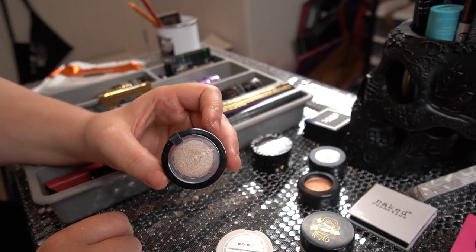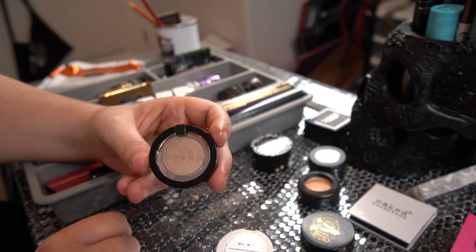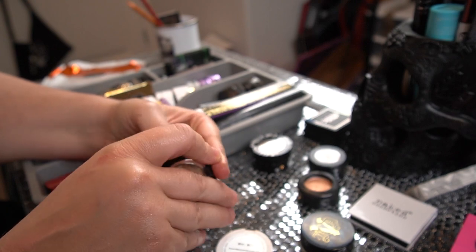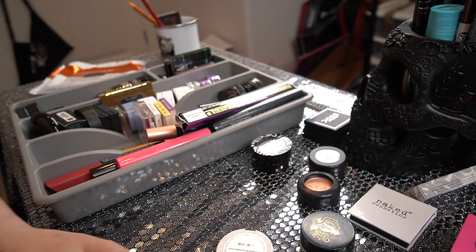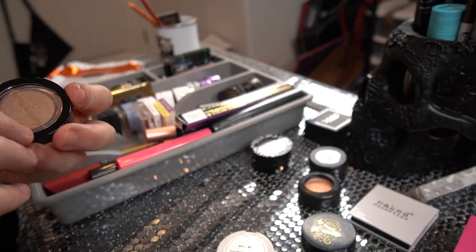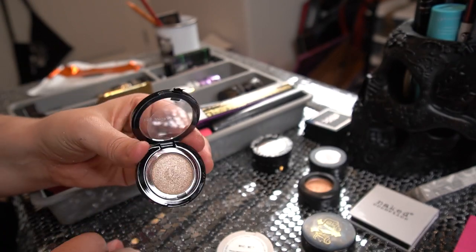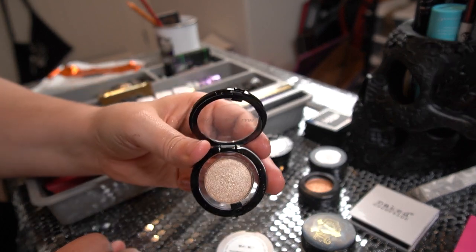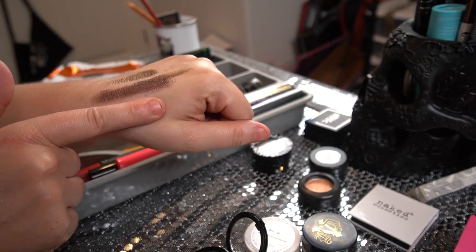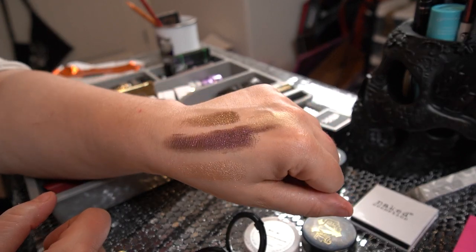And this is a single Pat McGrath shadow in the shade Celestial. I don't know if I'm using it wrong or what's going on with the shade, but it is just not doing it for me for how much this shade cost. I think it was $25, but I bought it when she was having that 20% off sale or something. So it was probably closer to 20, but still $20. And it looks decent, but it's nothing to write home about.